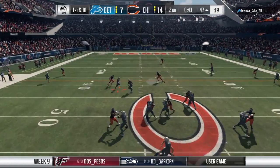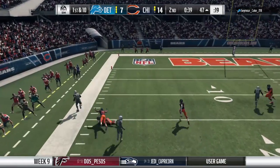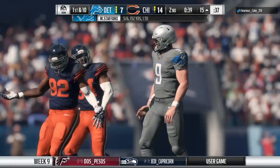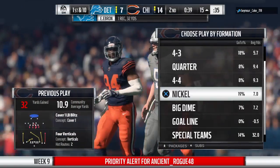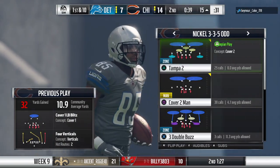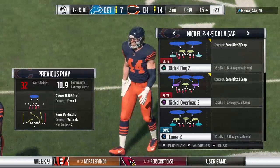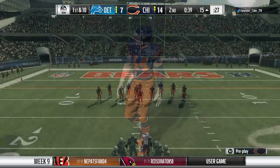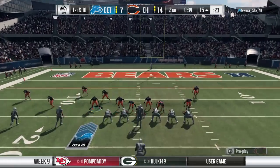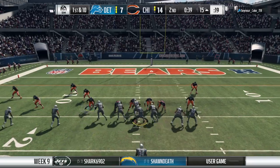On 1st and 10, Stafford. Ebron's got it. 20. And he's going to be out of bounds down inside the 20 at the 15. A gain of 32 that time. There will always be a place for methodically marching the ball downfield. But when you can pick it up in big chunks and strike like that, have explosive plays, that's often the difference in winning and losing. Those types of plays that can knock a defense off balance, that'll drive a team towards a victory.